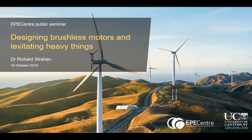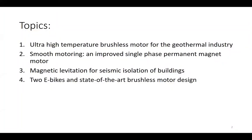So today I'll be talking about some recent projects I've been involved in and some current projects. Specifically, I'll be talking about four projects. The first one is about a high temperature brushless motor. The second one is about an unusual type of permanent magnet motor. The third one, magnetic levitation for seismic isolation of buildings. And finally, I'll talk about two e-bikes and the brushless motors that are driving them.